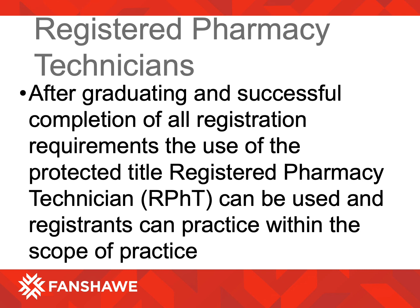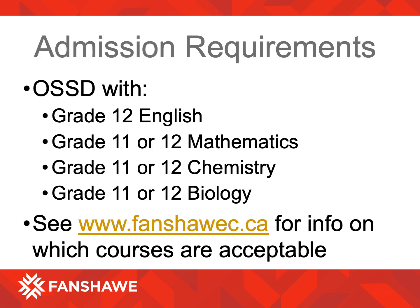But to get there, you have to have certain admission requirements. I'm sure you've seen these before. However, they are here just in case you needed a reminder or if you're currently finishing up some of the courses. There are also some post-admission requirements for placement, so check out the program webpage at www.fanshawec.ca for more info on these requirements.